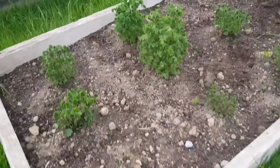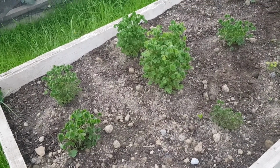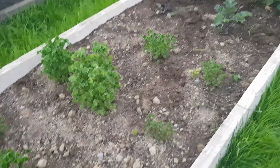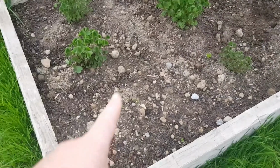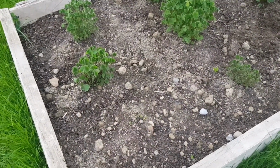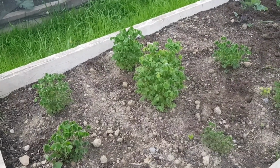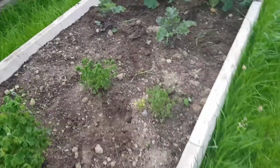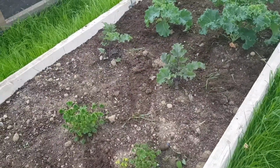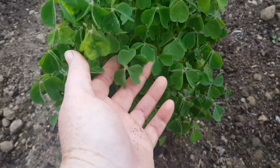The Oca are doing really well. Bit of cooler weather, and then the influx of rain has really done them well. They're even coming back now, which I thought they were well dead. But they're doing great. I don't know if I like Oca because I've never eaten it before, but I like the plants. They're nice looking. They kind of look like they're going all floppy now because it's getting dark, but they look like shamrocks. They're cute.